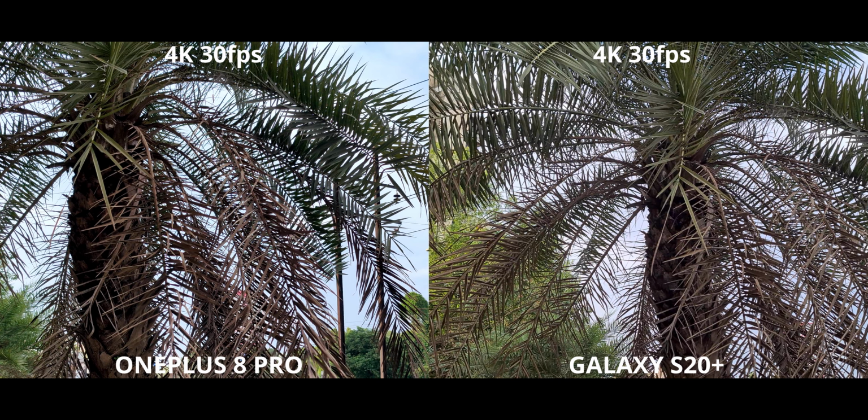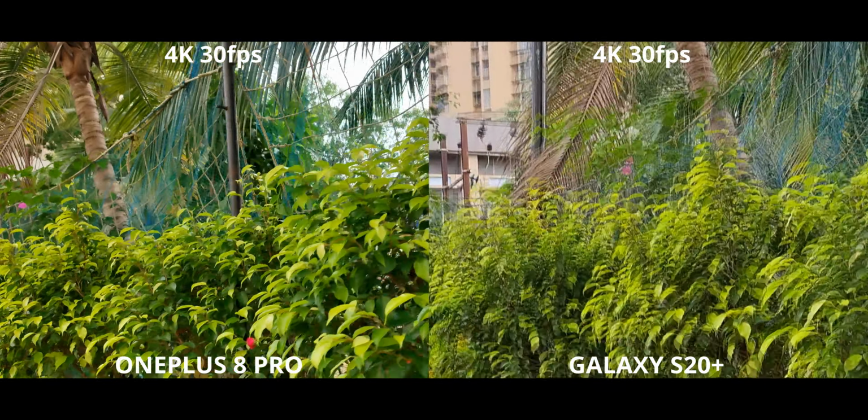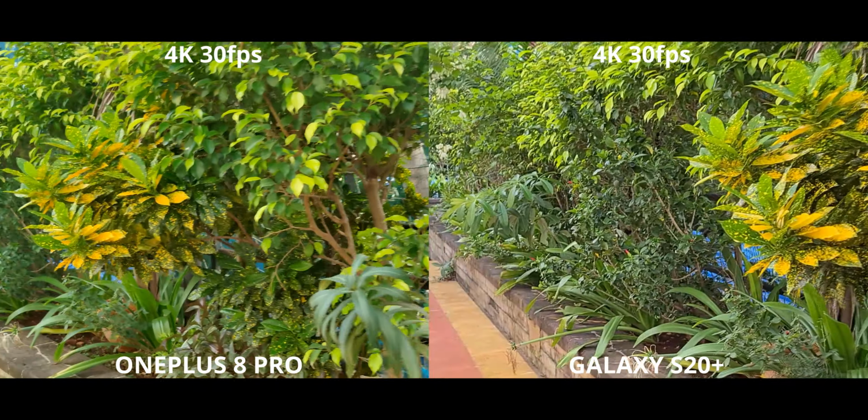Next up, a slow walk with 4K 30 on both, and well, I have to say it looks insanely similar, maybe a tad bit more contrast and a little bit more vibrance on the OnePlus, but otherwise they look absolutely the same with similar levels of detail, and I have to say both of them look really nice.